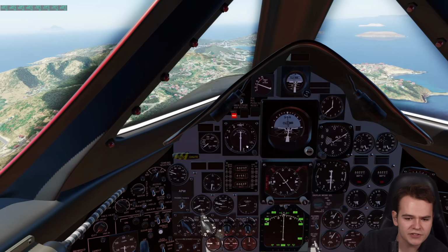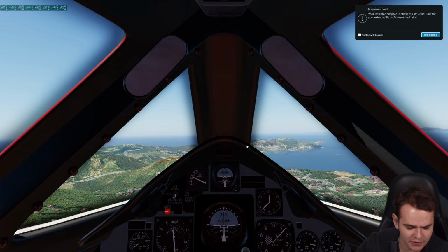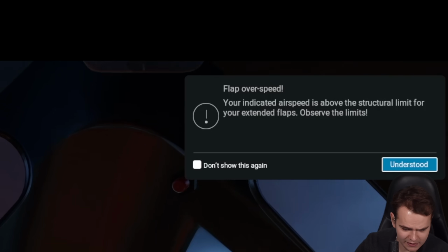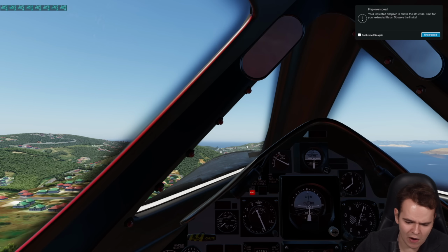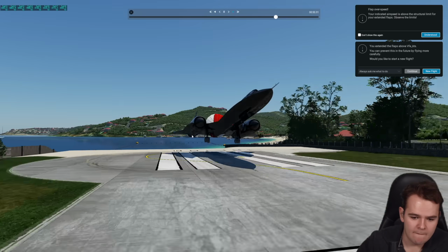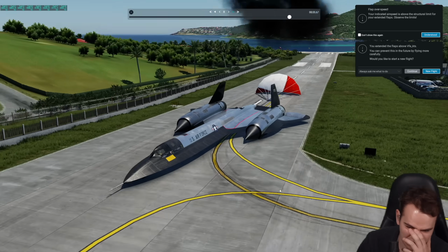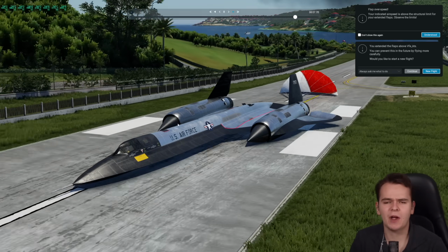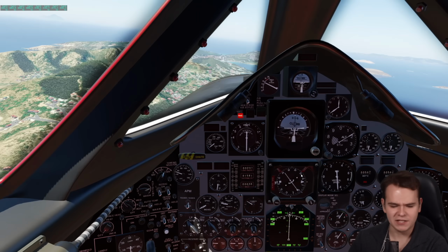There we go, come on, let's do it. Peek to the side. Landing gear's coming down, that is beautiful. Flap overspeed, that's a very weak flap. All right, we're now at like 160 knots. That's quite fine for staying afloat in the air. All right, turns out this plane is relatively picky when it comes to landings. That's interesting. All right, come on. Let's make it smooth.